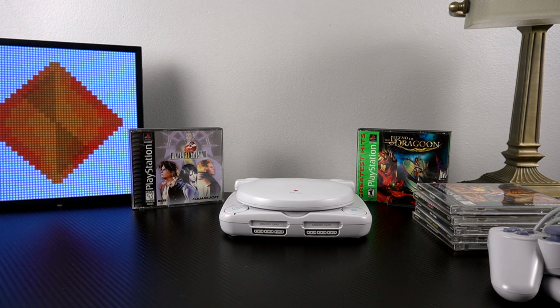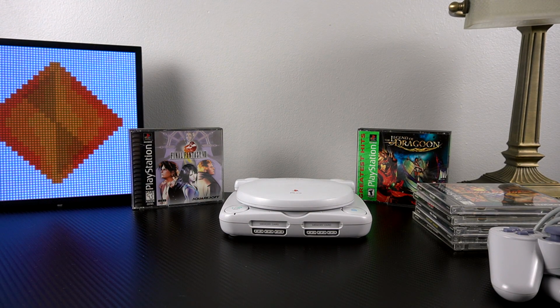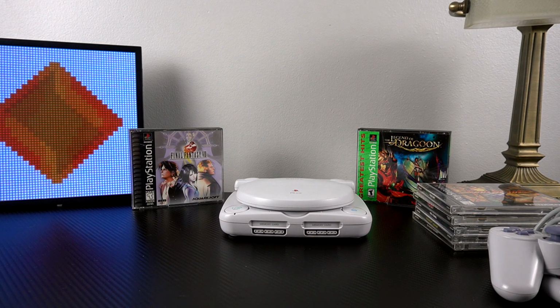So this thing came out in the year 2000, and the original PlayStation 1 came out in 95. This is a common thing in video game history where you will see consoles make a comeback and come out with a second iteration at the end of the console's life just to try to sell a few more extra units. This is probably one of the cooler ones that has happened.